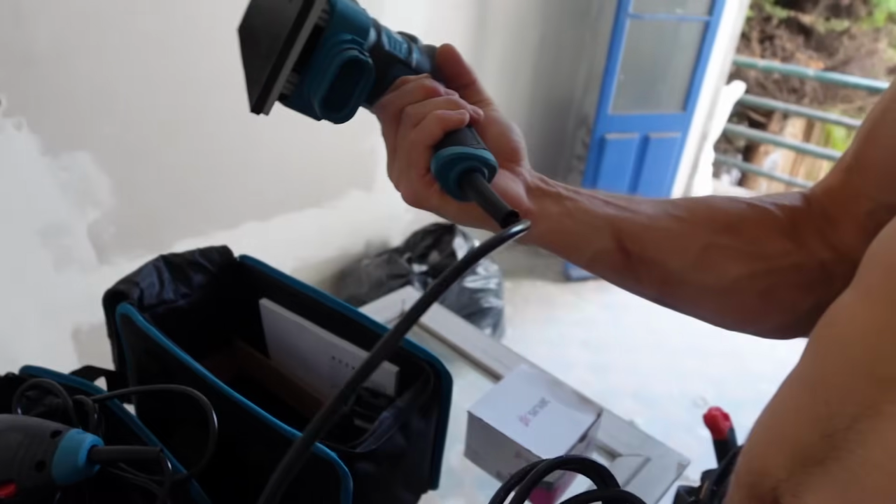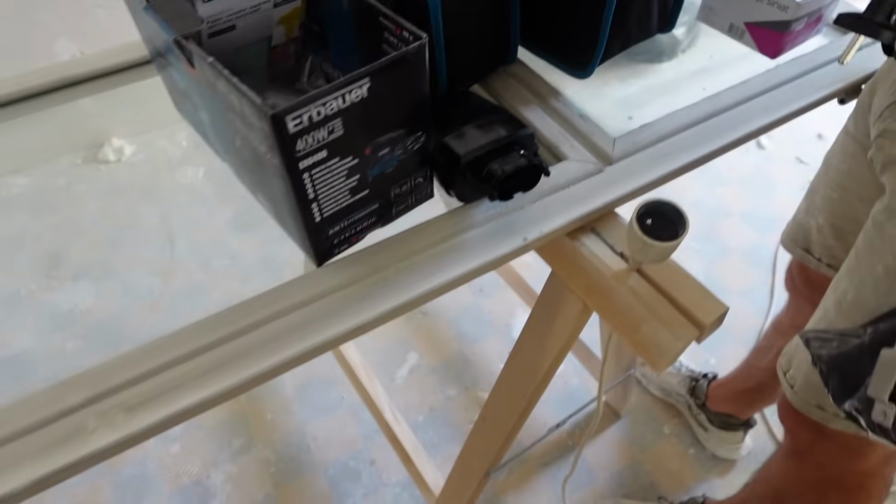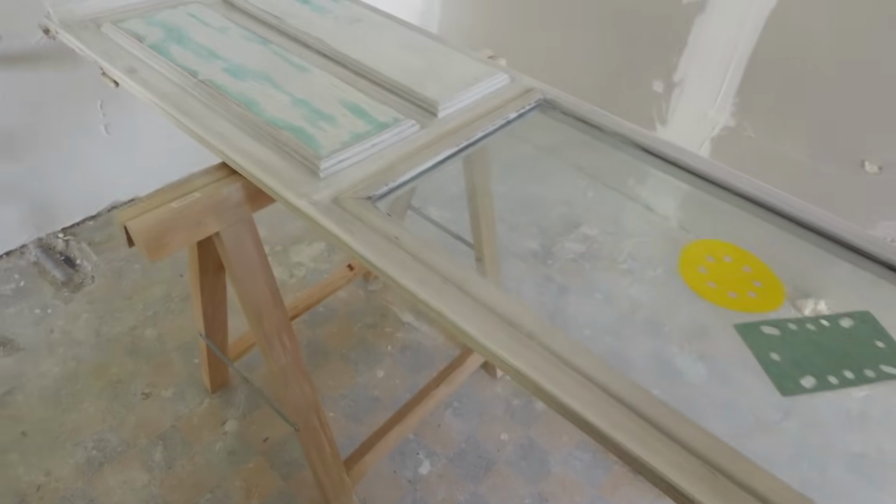Yeah. A trigger, pull and go. You've got a single extension here. Lovely. All set up, mate. All set up on my new trestles, you know. New trestles, yeah.